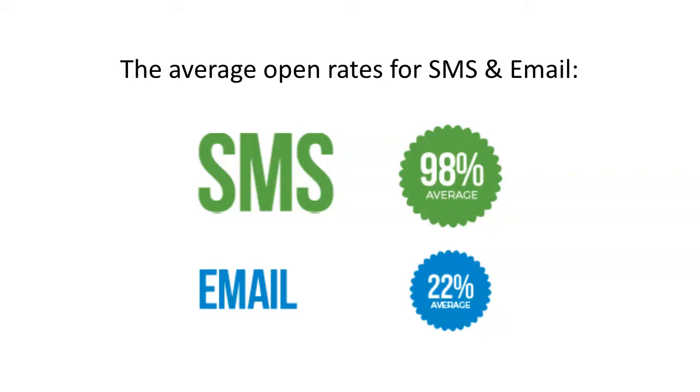And if no one opens your message, then they certainly won't be reading it. In fact, the average open rate for an email is only 22%, which makes sense with how much spam is being sent out every single day. I mean, I don't know about you, but I have email inboxes with tens of thousands of spammy emails that I would never take time out of my day to read.